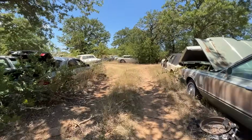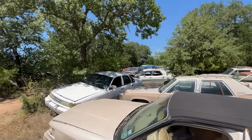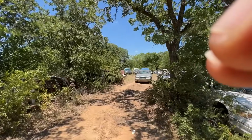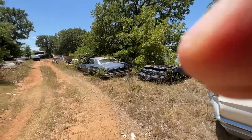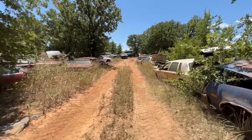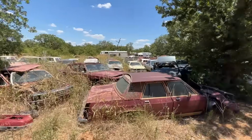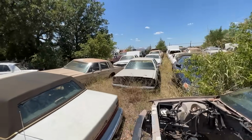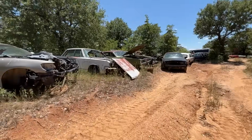Now, easy walking. Like Lincolns, old parts, doors and stuff. More Fords, Lincolns. Okay, we're going back out that fence. I'm gonna go look at the rest of those.